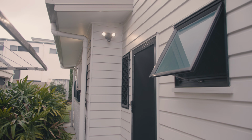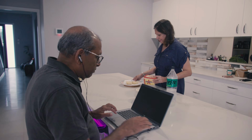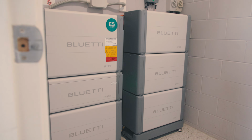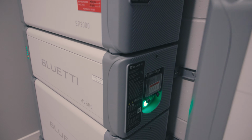This is Anil. We are from Queensland. We have had the Bluetti system for just over a month. It's been a great experience. The process of sale to installation to commissioning and now seeing the results on the app on a daily basis, to see how much electricity is generated, how much is stored, how much is utilized. I think it's working well for me at the moment.